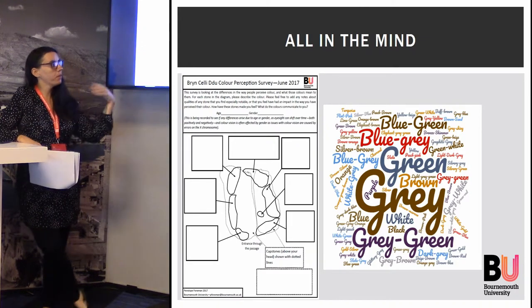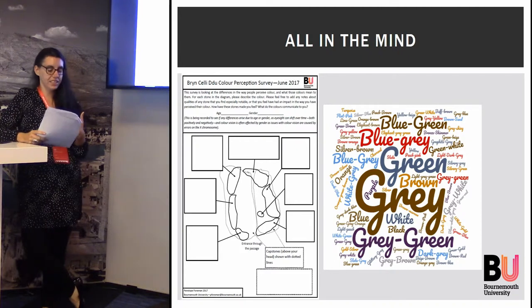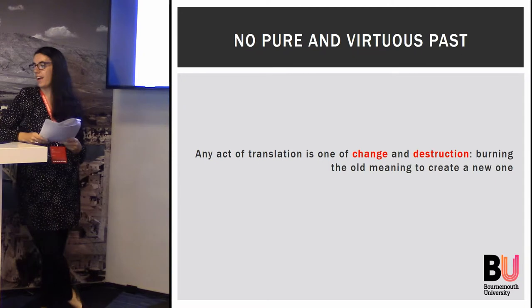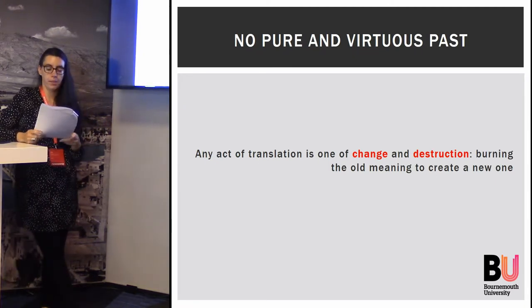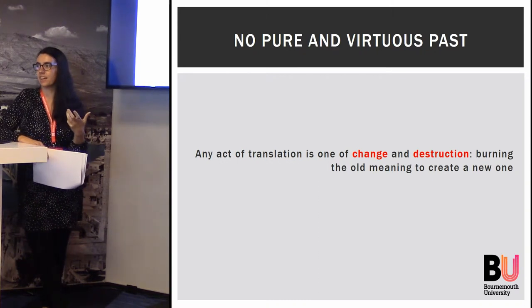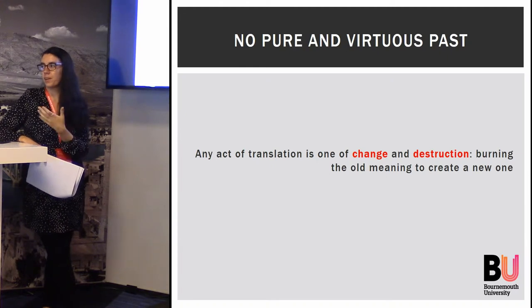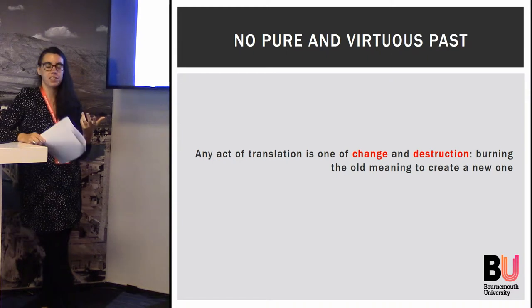So basically, both ways, the digital and the analogue, they're translations of what the stone looks like. They're translations of the colour. And all translations are fraught with difficulty. Translation is one of change and destruction, which is something that's come from a book by Matthew Law about various networks. But even with something that should be fairly simple, like categorising the colour, you're translating what that original colour is into your own ideas. It's coloured by your, no pun intended, by your experiences, by the way you see things, but also by the way you've designed your research.